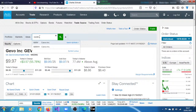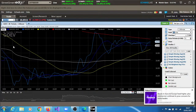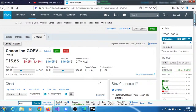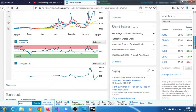GOEV, Canoo. So let's have a look over here and see. Canoo is slightly down 1.47% right now in the live session. It's trading below its 200-day trend line, so market participants will also deem that as a good buying opportunity. Let's see what's on offer here. $4 billion, that's the market cap. We don't have any data on its short interest.